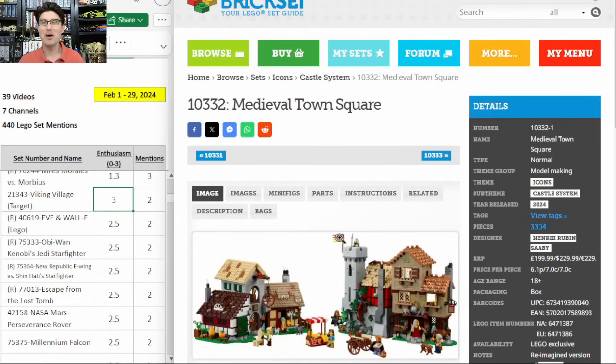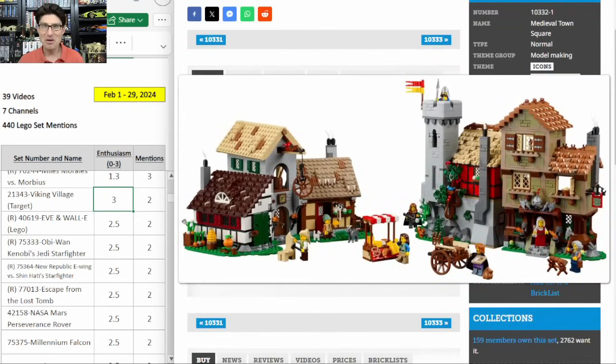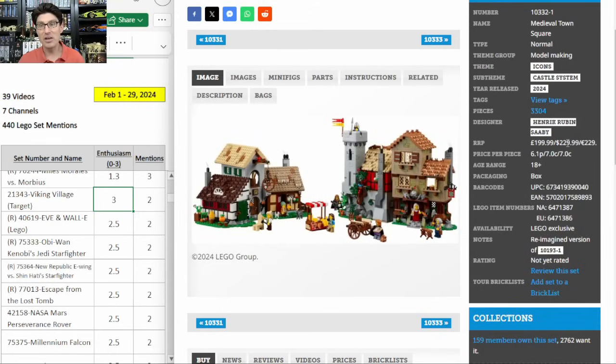I also pulled up on Brickset the new medieval town square. This is from the castle system. I know that these 2 sets are not exactly compatible, but with a little bit of imaginative play, castles and Vikings can be fun for kids, and they certainly have some similarities in build, design, and look, and absolutely similarities in desirability. This new medieval town square is awesome. $230 for over 3,300 pieces, another great deal.